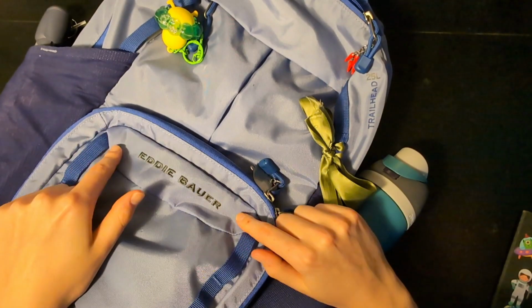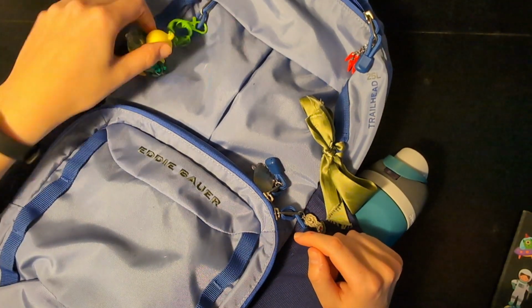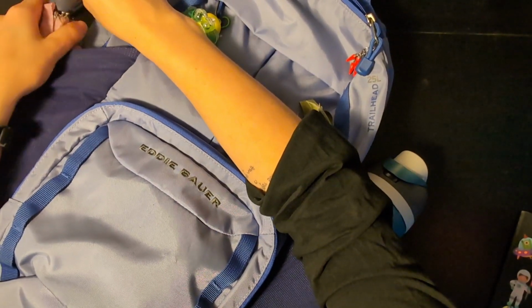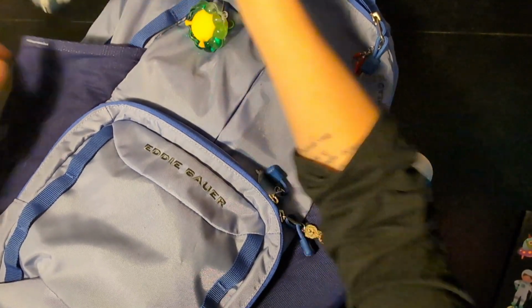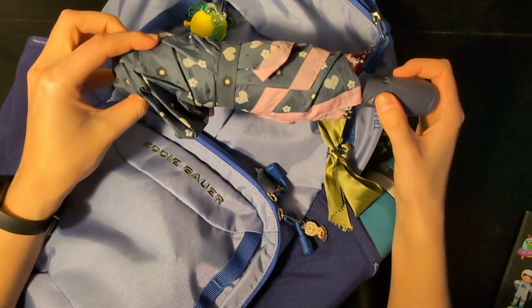As you can see, this is the Eddie Bauer backpack that my grandma bought me. Thank you, Gigi. And I really love the color, which is fun because my previous backpack was very utilitarian, and I wanted something really cute. And I have a little umbrella here, just a mini one, and it's a button one, which I love.